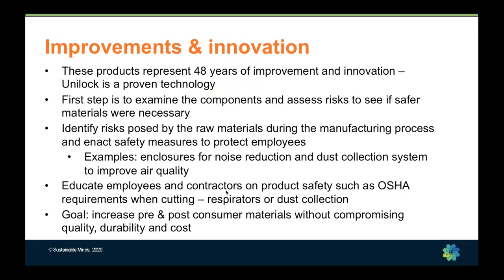This is about 48 years of improvement and innovation. And the first step for us was to examine the components and assess the risks for that. And the main thing we found out is that we were doing things correctly already in terms of our dust collection system for some of the air particles, and then educating our employees and contractors about that. And really our end goal is to increase the post and pre-consumer materials without compromising our quality, durability, and cost. And that's key.